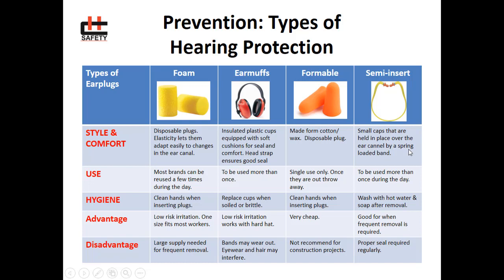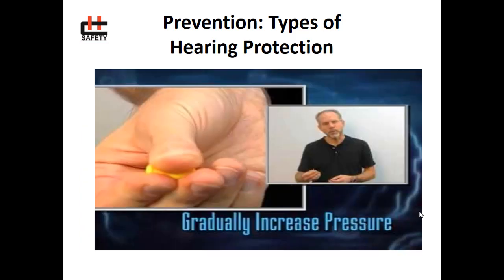Semi-inserts are another example. They're small caps that are held in place over the ear canal. They are to be used more than once during the day. For hygiene purposes, you want to wash your hands with hot water and soap and remove them after. The advantage is that they're good for when you're removing them frequently, because of this little loop, you can often hang them over your neck so that they are not being put onto the floor. The disadvantage is that a proper seal is required for regular use.